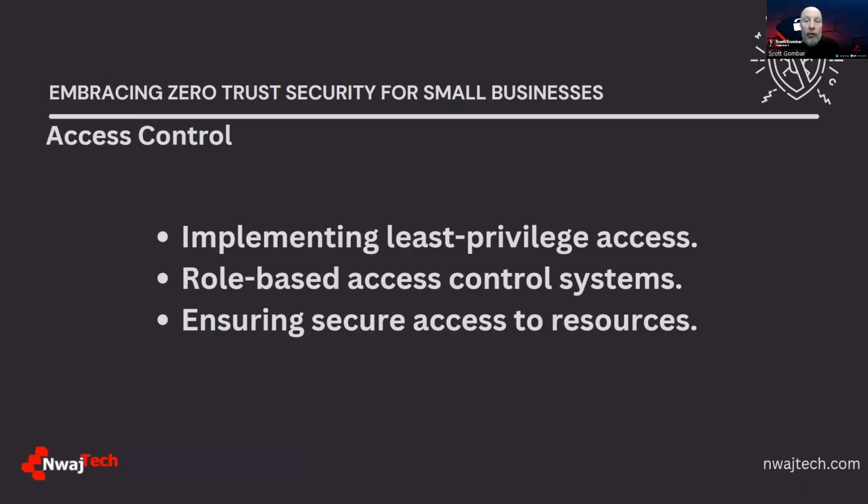Dynamic access controls adjust access rights in real time based on the context of the access request, user behavior, and the current threat landscape. So for our Zero Trust, none of our clients have admin access to their computers, with a few exceptions. When they try to install something, they are alerted that they can request admin access. Depending on what they're trying to do, we can either deny or grant them admin access. And this is what dynamic access controls means.